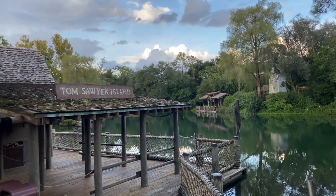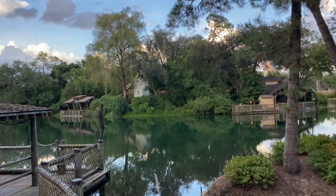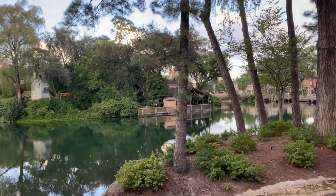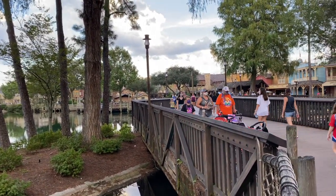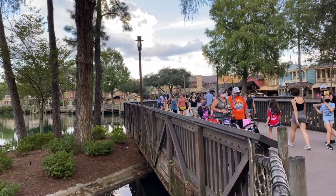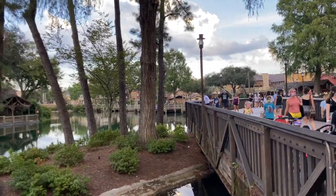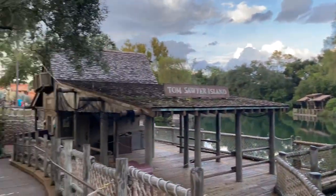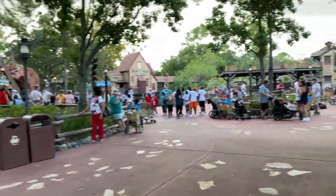Well, we're here in Frontierland at the Rivers of America, which is going to be the thread of our conversation as we go through here. I'm going to point toward this bridge. The other day when I came in the park, it was about 9:30 in the morning. The park was empty, but when you got to this bridge, there was a huge queue of approximately 40 minutes lined up for Big Thunder Mountain.